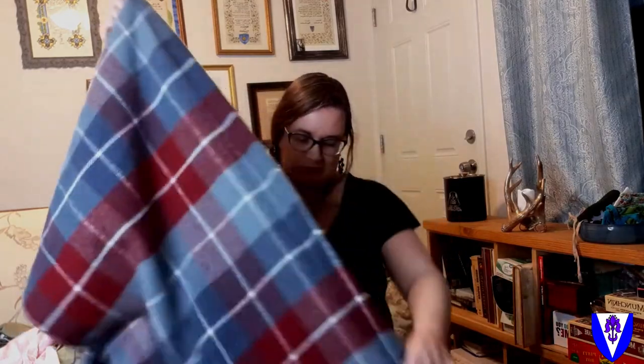This was normally $7.99, but I got it on a half off day, so it was $4. And it's approximately 2 yards. They're usually 60 wide or something like that. So a little more than 2 yards. Plenty to make a very simple skirt.